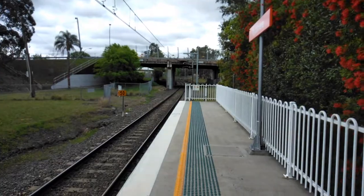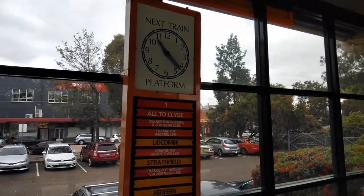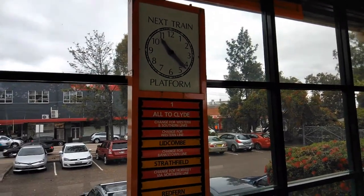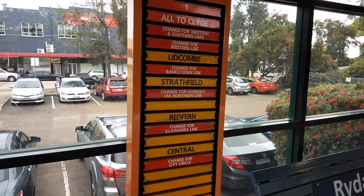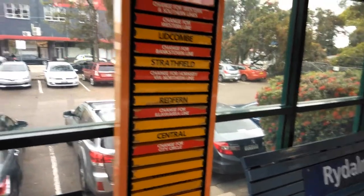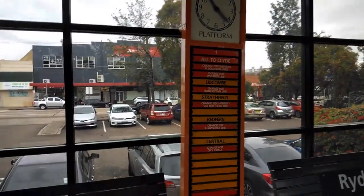Facing towards Carlingford. Rydalmere station has its own timetable boards still in use by the looks of things, because that seems practical for the next train. All to Clyde, changes Western, Southern Western Line, going for Western Line, Lidcombe, Strathfield, Redfern. Change for Double Warren Line, change for City Circle Central. It's very interesting and very nice. I kind of like it.